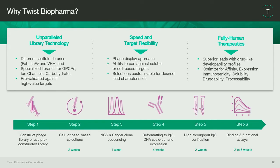We go directly into full-length IgG if that's the modality we're going after. We make and express them internally at small scale. Then we put those antibodies through a whole battery of tests, which might be flow cytometry to look at cell binding, looking at affinity, as well as putting them through a whole battery of developability tests. And so within a matter of, let's say, a quarter, 8 to 12 weeks, we can come up with fully human leads against your particular target.